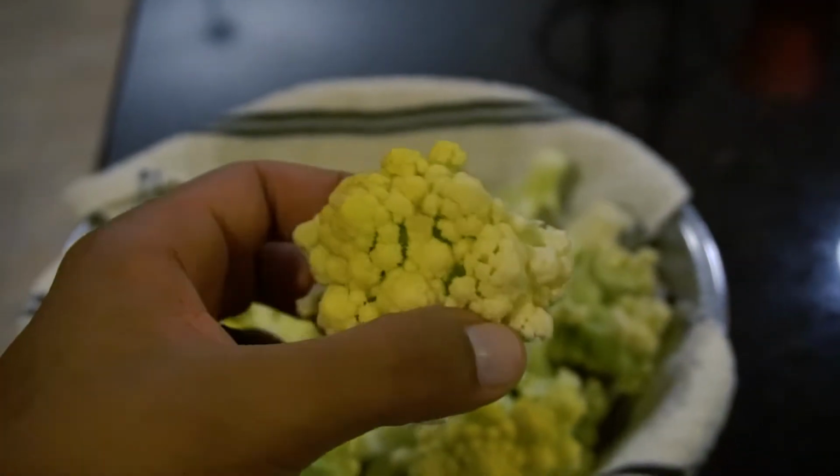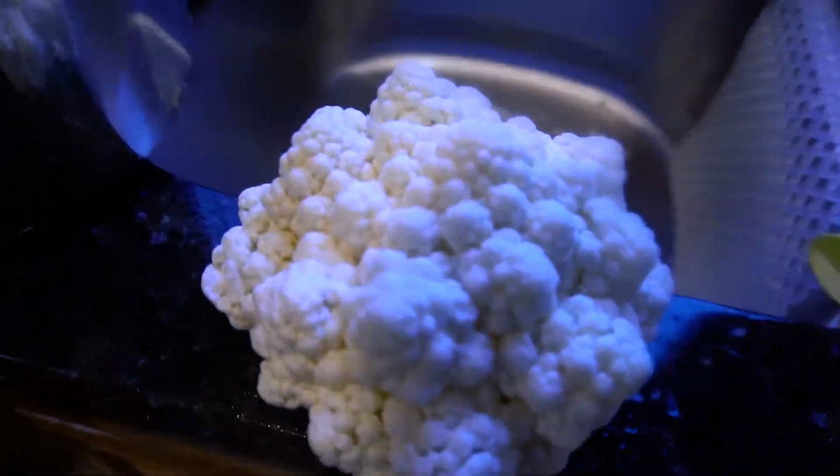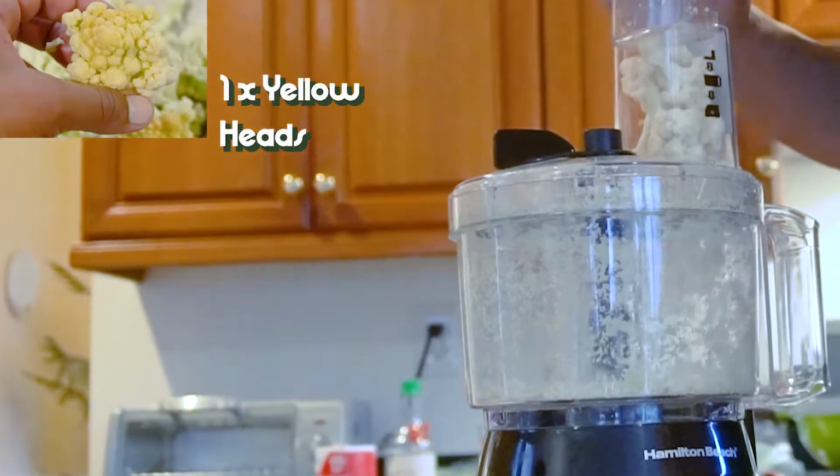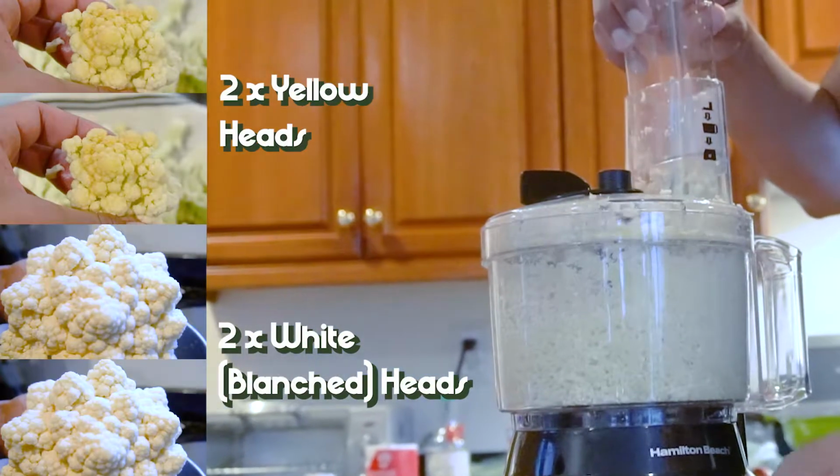This is the original cauliflower. It's a little bit yellowish, greenish tint. We're gonna compare it to the original, to the new curd, which is just glowing. I'm using a food processor to grind the cauliflower to mimic rice texture and size. A grater works just as well.